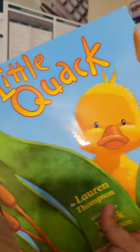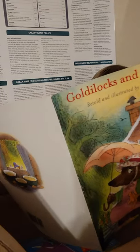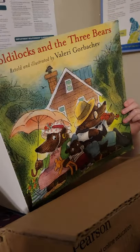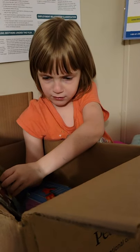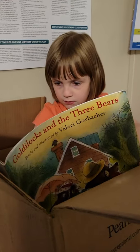Let's see. Little Quack, about a little ducky. Bear. What's that? They look like Goldilocks and the Three Bears. Oh, that was your favorite when you were little. Was it? Mm-hmm. Your granddaddy used to tell you that story all the time.